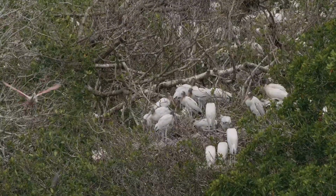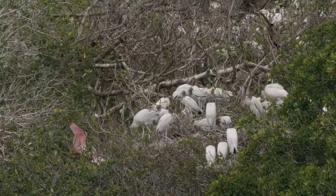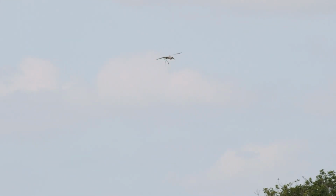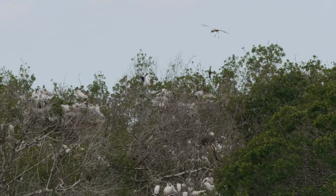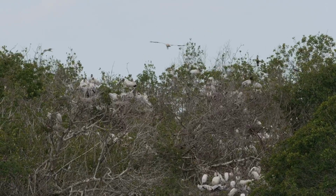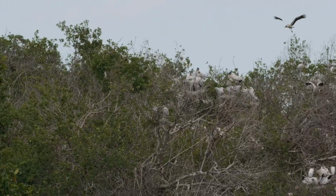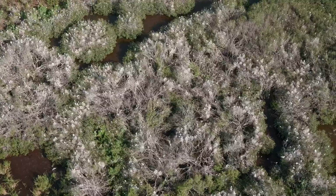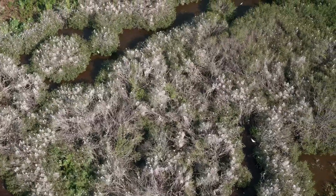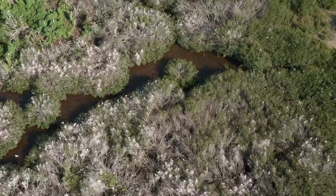Wading birds are really resilient, and the sign that they're giving us is that, if we get the water right, they will return. As avian biologists working on Everglades restoration, this is one of the targets that we're looking for. We want to see these big white ibis nesting events like this, these supercolonies. It's just really amazing to see.